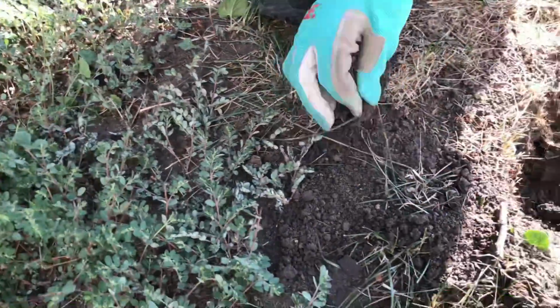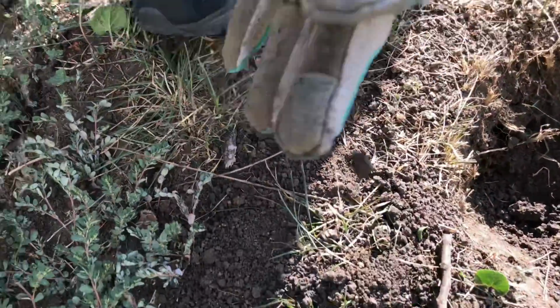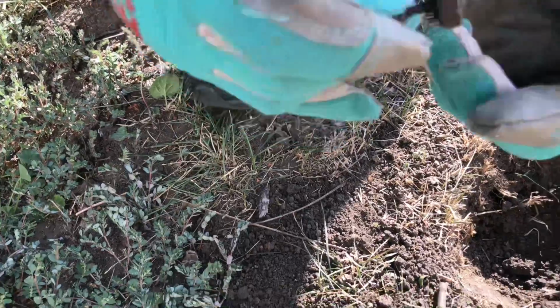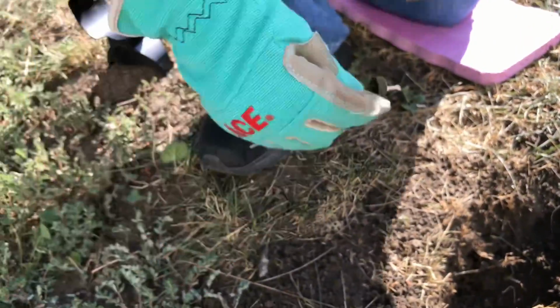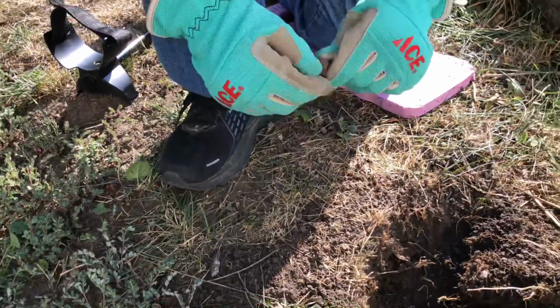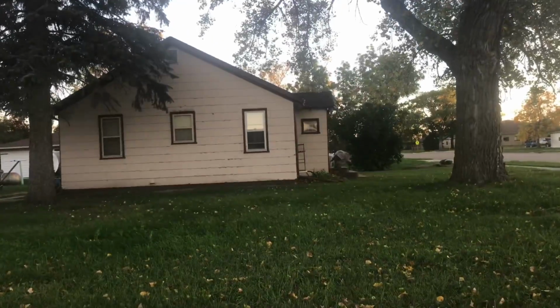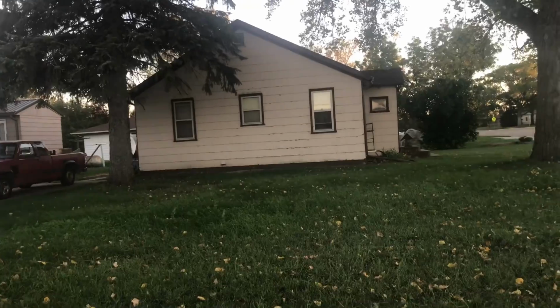There it is. Oh, it's a plug of some kind. Okay, so you know what it is? It's a Spam can key. Oh, Spam. It's toning beautifully, but yes, it's what they call a bazinga. Well, this was kind of a fun little bonus hunt.